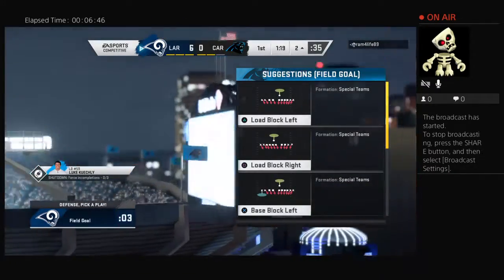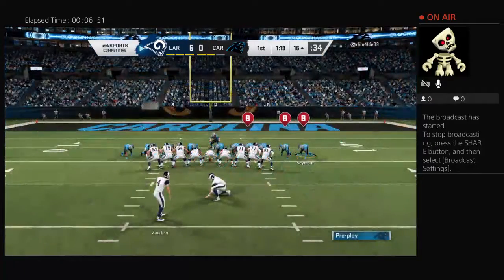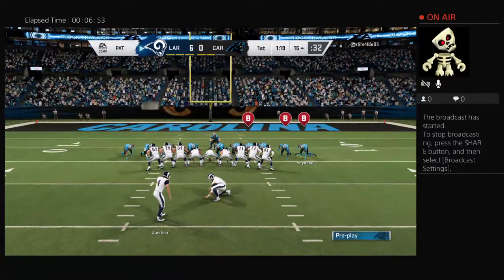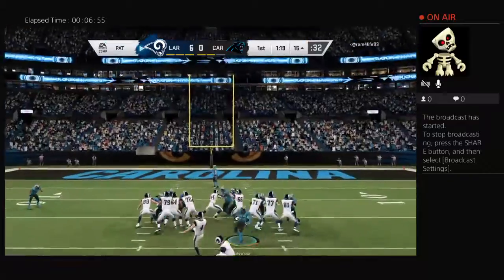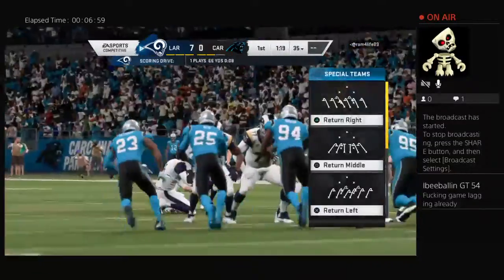I agree with you on that one, because those types of plays, when they result like that, they're almost like big bolts of lightning, aren't they? Whoosh, and off he goes. Zerline connects on the extra point, and it's now a 7-0 game.